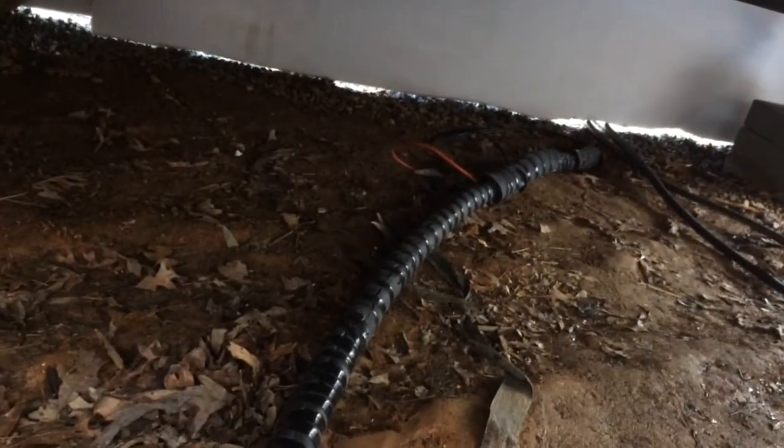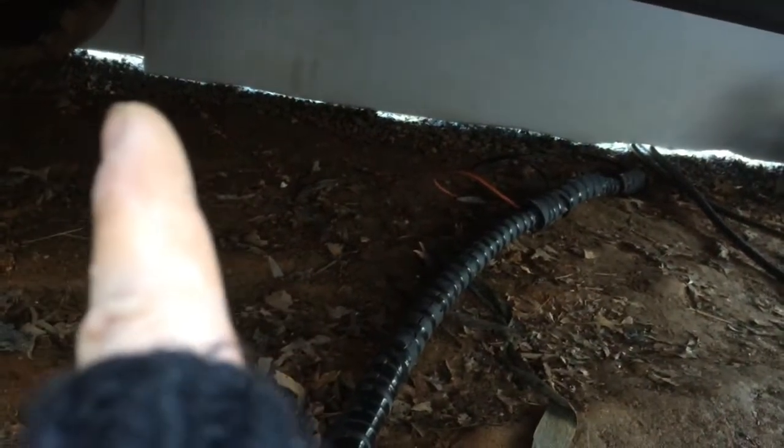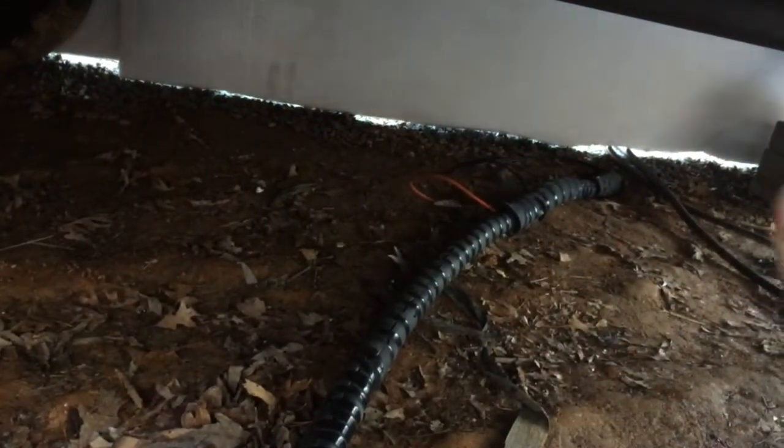And I'm going to go ahead and plug in my other cord, and I need to take some gravel and just fill in these empty spots here because I had to move some of the insulation, like make little holes so I could run cords and stuff. So I'm just going to re-gravel all that stuff. I'm going to do that tomorrow because it's getting kind of late.